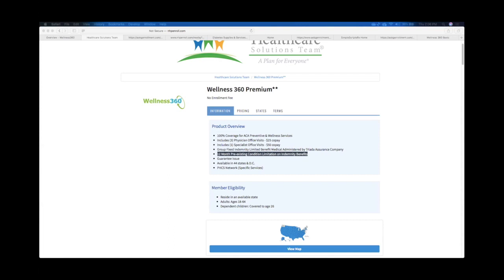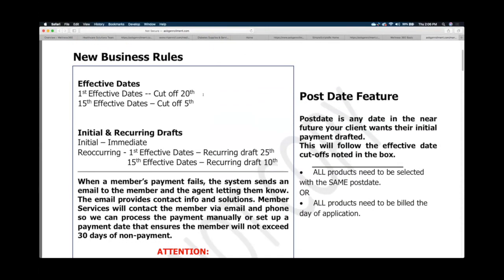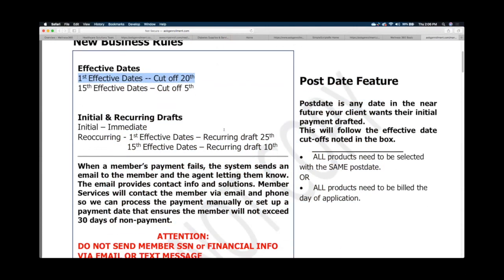So here we go. Effective dates cut off on the 20th. From the 21st through the 5th, you have a 15th effective date. From the 6th through the 20th, you have a 1st effective date. Recurring drafts are based on effective dates. If they have a 1st effective date, meaning you sold them between the 6th and the 20th, their recurring drafts occur every month on the 25th. If you have a 15th effective date, meaning you sold them from the 21st through the 5th, you have a recurring draft on the 10th of each month. And I'll keep that on the screen so people can write that down.